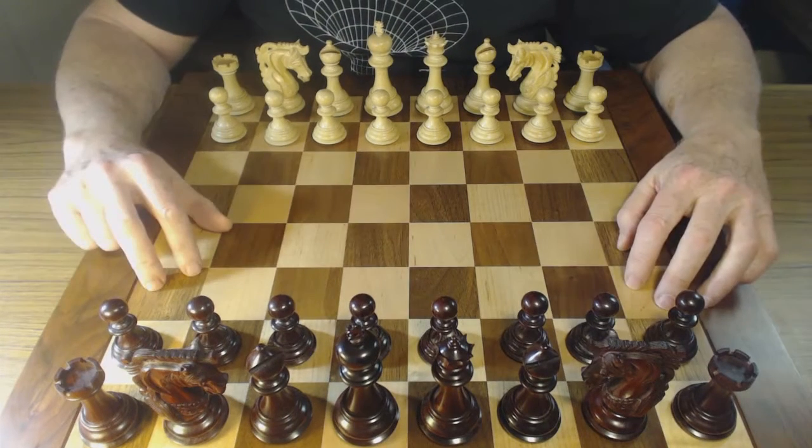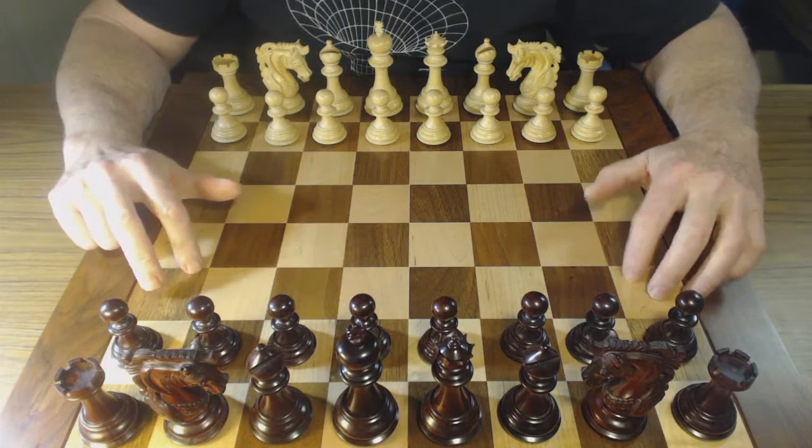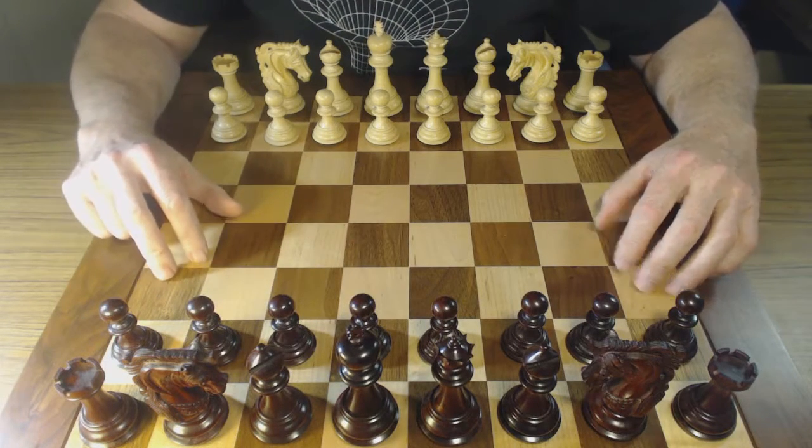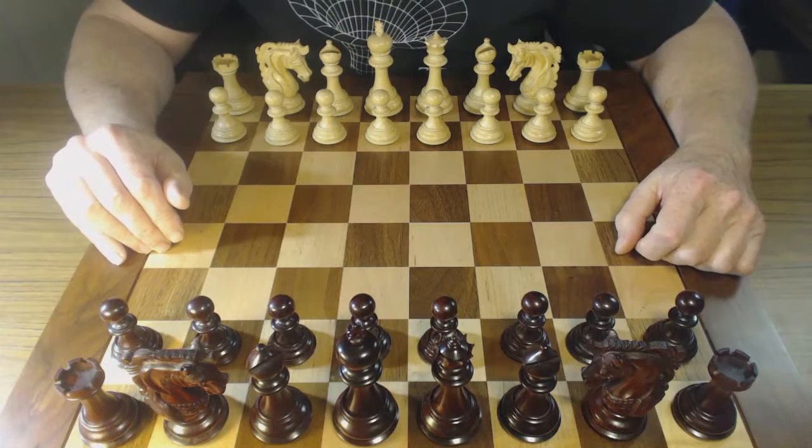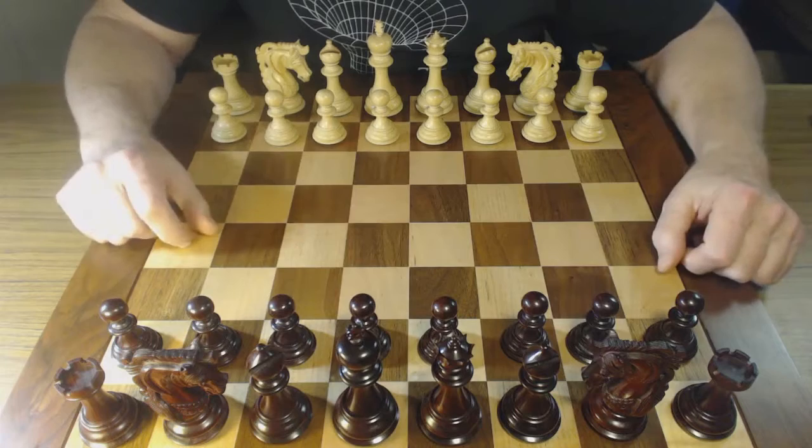But only other chess wackos going back 1,500 years would understand this expenditure. Yeah, it makes me happy. So, end of story. So on to the set.